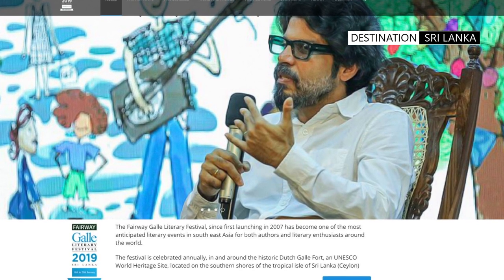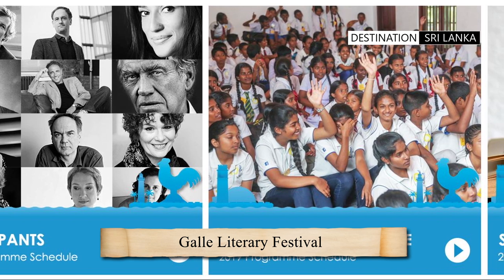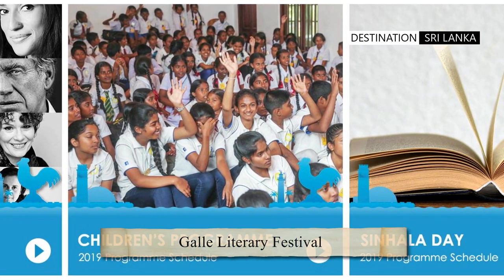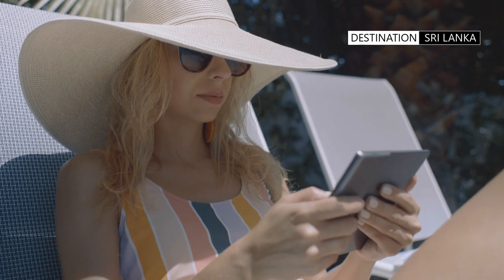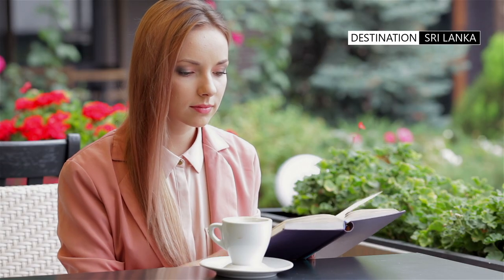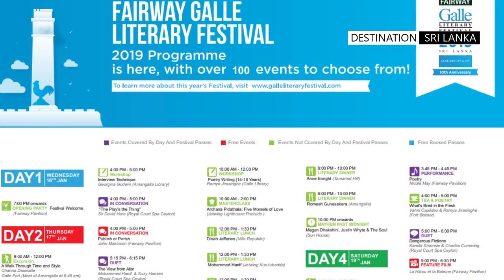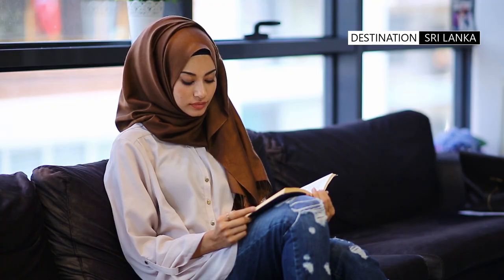Another event is the Galle Literary Festival. The Galle Literary Festival is a week-long celebration of various events, from book launches to presentations, and is a space for writers and readers to meet. It is one of the most anticipated literary events in South Asia.